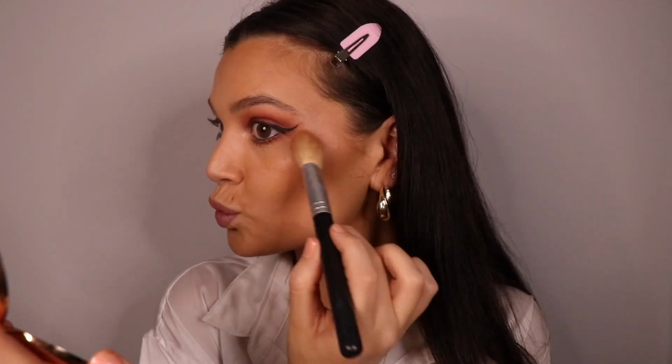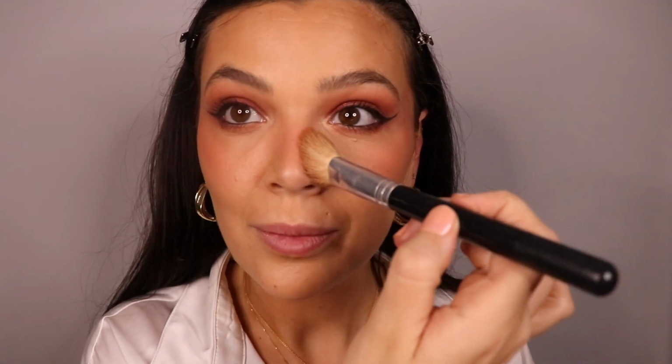And I'm going to apply this generously to the tops of my cheeks. I'm just using an angled fluffy brush. I am getting the blush to meet where the eyeshadow stops for a really pretty monochromatic moment. And I'm also going to go over the bridge of my nose with a little bit of blush. I'm going to go off camera and pop on a lash.